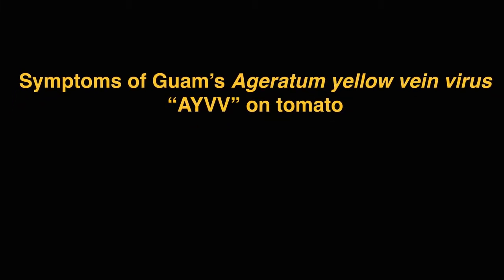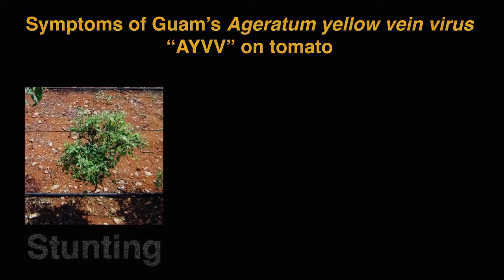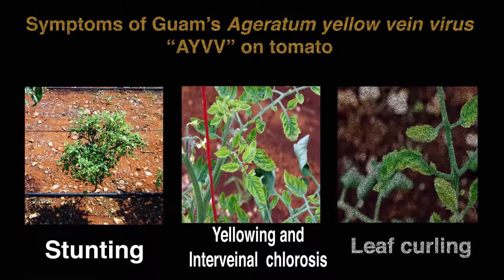Symptoms of Guam's Ageratum yellow vein virus on tomato: stunting, yellowing and intraveinal chlorosis, and leaf curling.